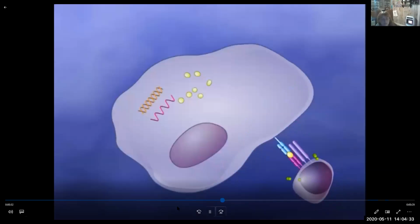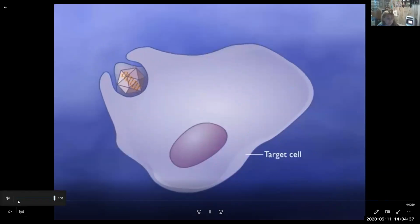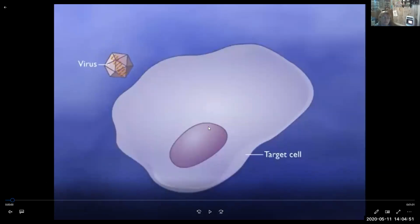Okay, let's watch that one more time. We'll turn off the narration here. Okay, so here, let me paint the picture here for you. Don't confuse this with an antigen presenting cell. This is not an antigen presenting cell in the sense of what we talked about a few minutes ago.